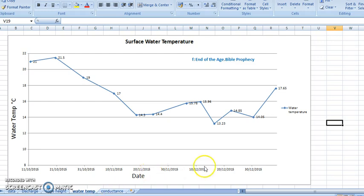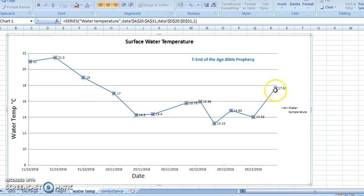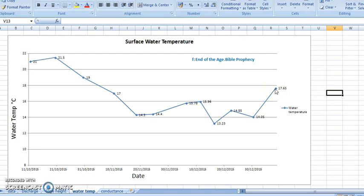But the water temperature is the one that's most interesting about this report this week. As you can see over the weeks, it has fallen down because we're getting into colder weather, and it's around the 13, 14 mark here. But this week it has just shot up to 17.6. Of course you would expect the water temperature to be staying relatively low. Of course, this is just one reading for this week. Next week it could just go back to normal again.